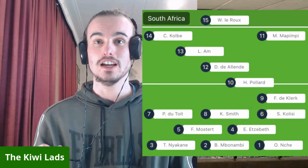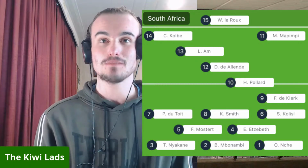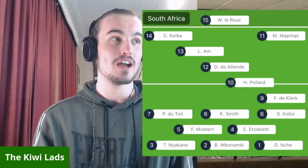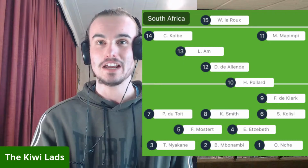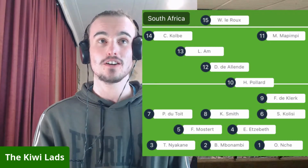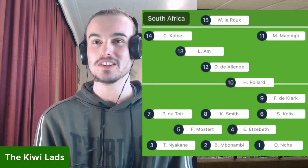They have got Ox Nche, Bongi Mbonambi, and then Trevor Nyakane is going to be the front row that they have decided to go with. The locks for this match, it is going to be Eben Etzebeth. He is a powerhouse in that number 4 jersey, and he will be hoping to enforce as well on the British and Irish Lions forwards. Franco Mostert at number 5 as well for this one. Going to be an exciting lock pairing there, like I mentioned.